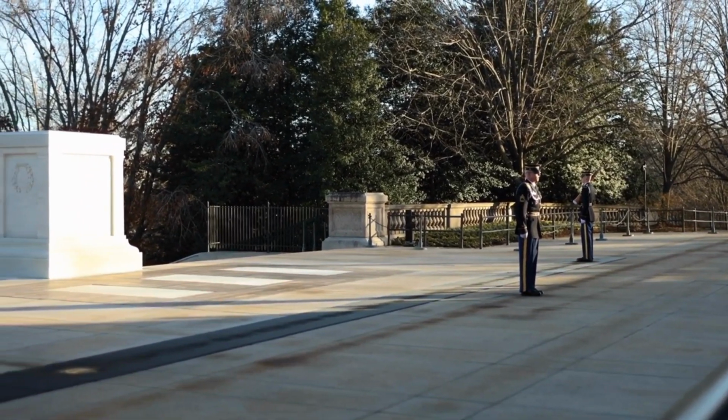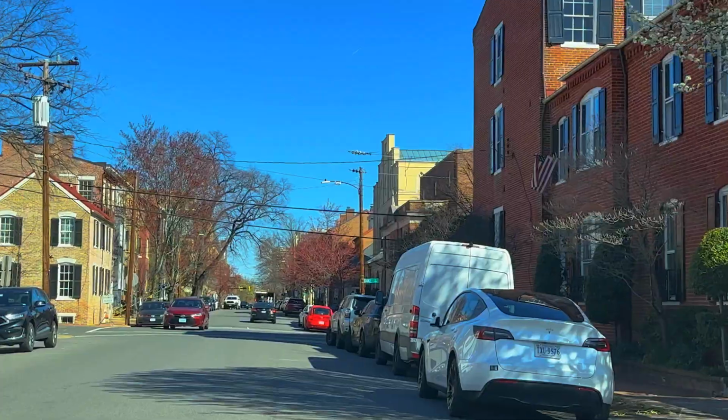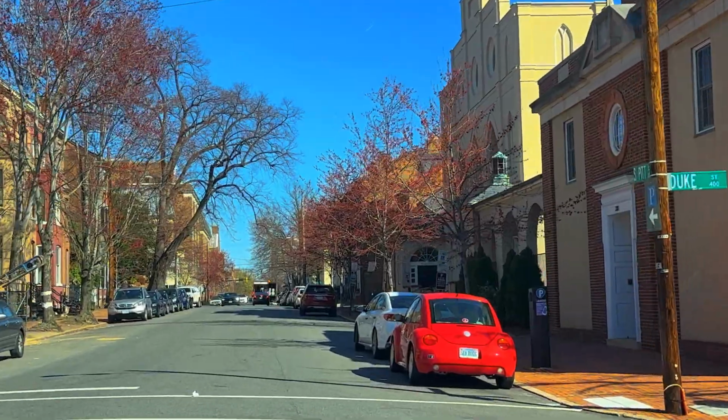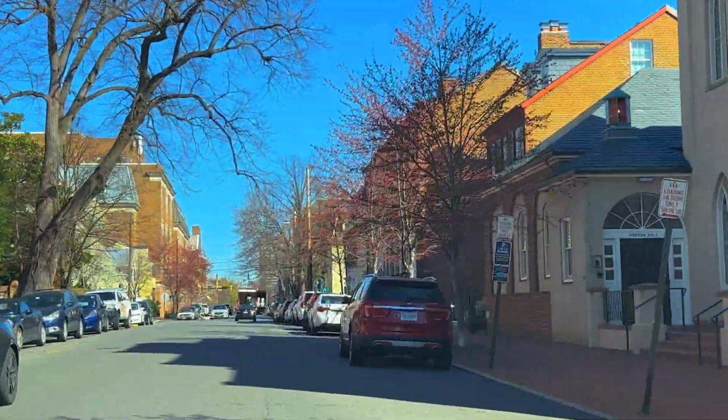So there's a lot of history between both of these towns, but you're certainly going to feel a lot more of it, in my opinion, in Old Town. It's a lot more not in your face, but present in your day-to-day activities, where in Arlington, you certainly can see the military-industrial complex, a lot of things like that going on, but you're going to feel a lot more history and tradition, in my opinion, in Alexandria.